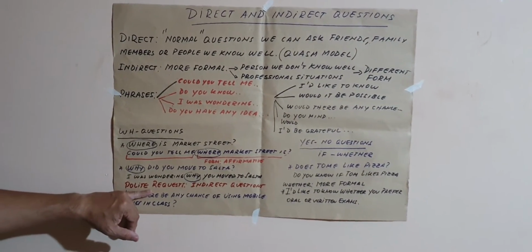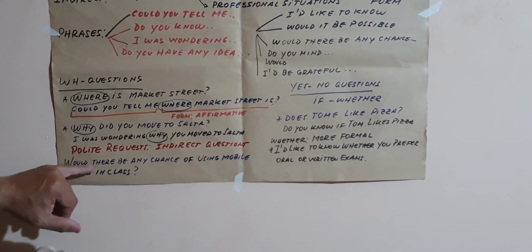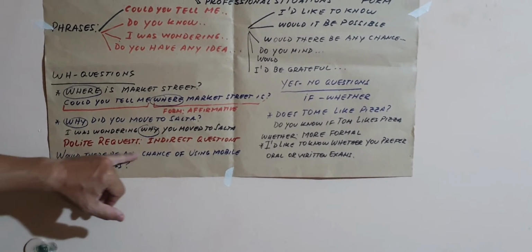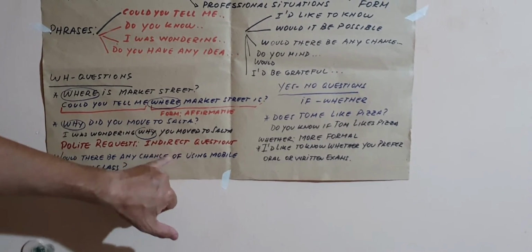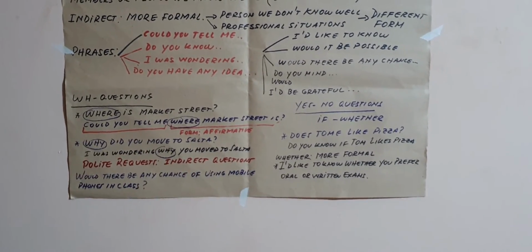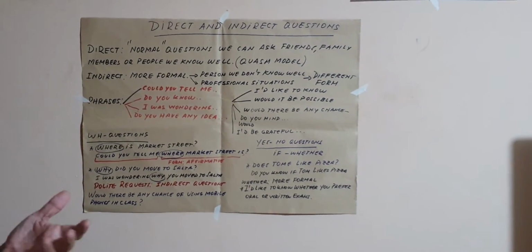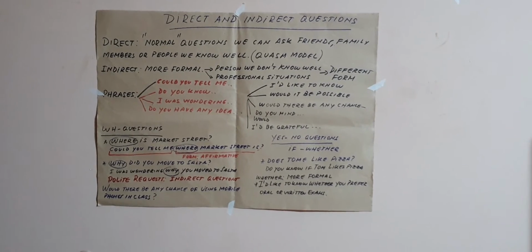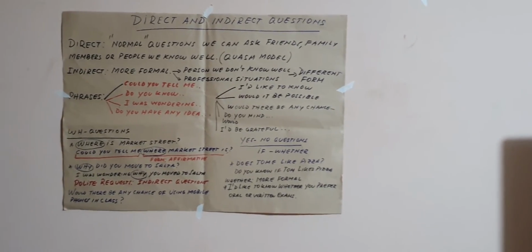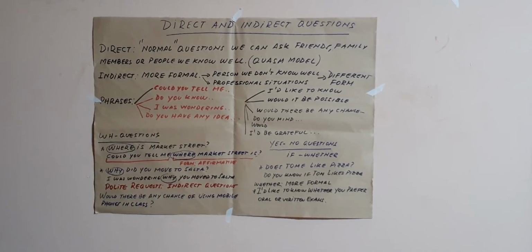We also have polite requests. As I told you, they are a form of indirect questions. For example, would there be any chance of using mobile phones in class? As you can see, we are going to use, in this case, after of, which is a preposition, a gerund. So when we use indirect questions, the form changes into an affirmative after the question word, or in the case of yes-no questions, after the conjunction if or whether. This is the difference between direct, or direct as you wish to pronounce, both are possible, and indirect questions.